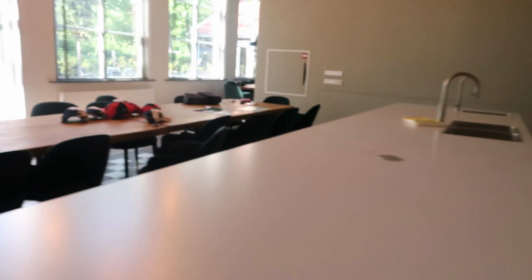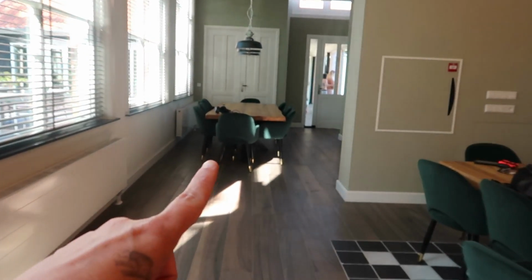And then that's obviously the stairs going upstairs. So we will go upstairs. Look at those lights. It's just unbelievable. Oh yeah, and we've got another table there, which I'll show you when we come back down again. Right, let's go upstairs.